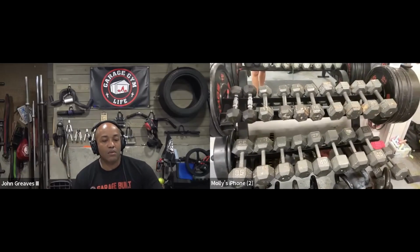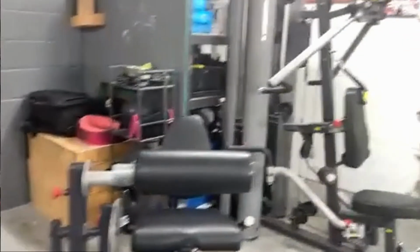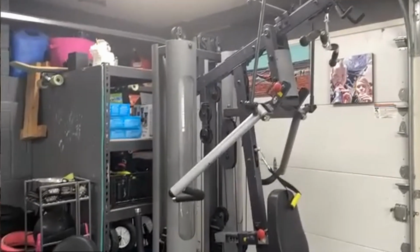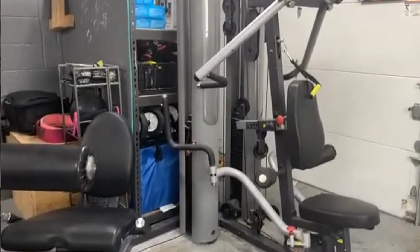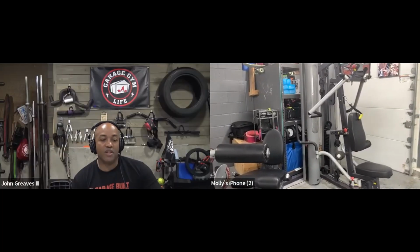So you don't do any single dumbbell work, like single overhead dumbbell tricep extensions or accessory movements? Very minimally. I have a cable machine, and that's probably the thing I use second most. I'll use that for a lot of single arm stuff or continuous tension. I got you. All right, you've got a little bit of a kettlebell collection there.